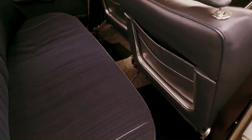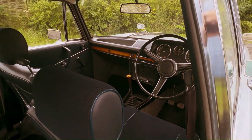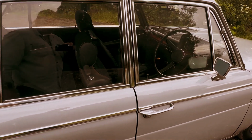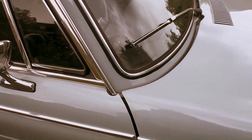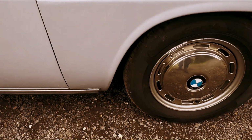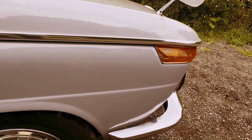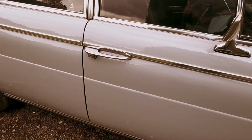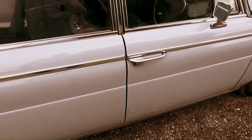It is pretty much of a time warp, this, it really is. See the dash in there. Offside door, got a tiny blemish just there on the very back of the door, but otherwise she's all great. Offside front scuttle is all good. Offside front wheel and wing all good. That's a Yokohama there as well. That's not a Yokohama there, so possibly it's had three tyres on it.